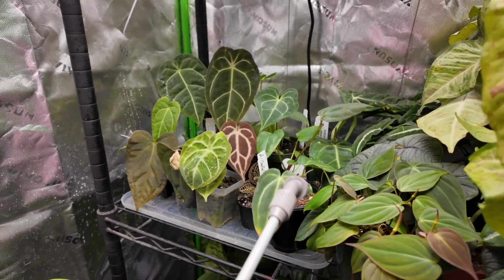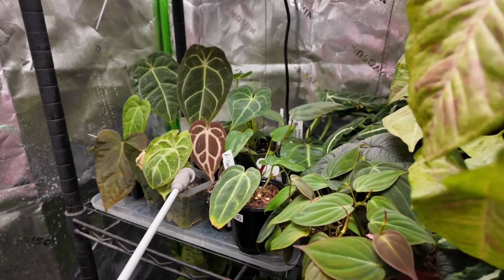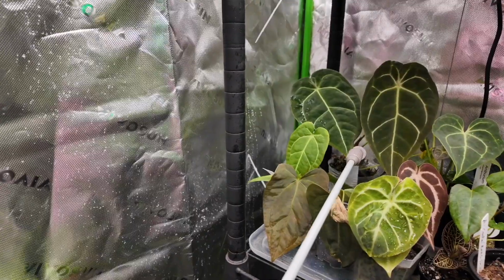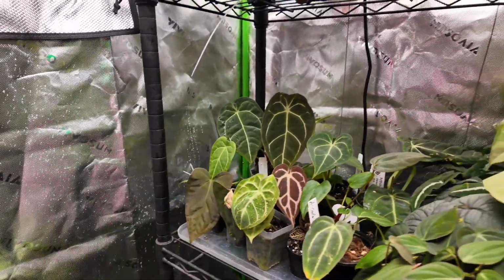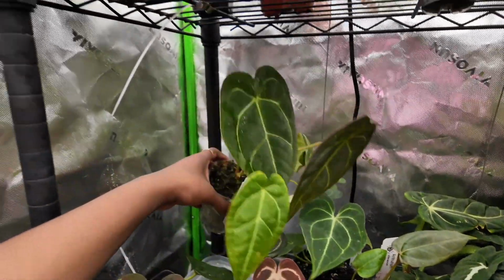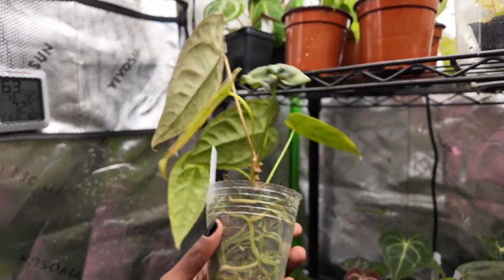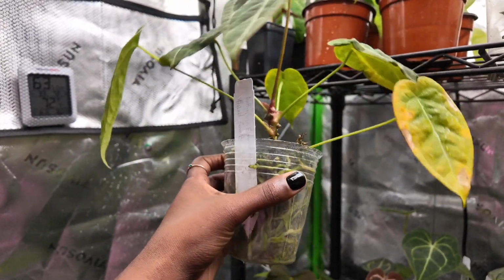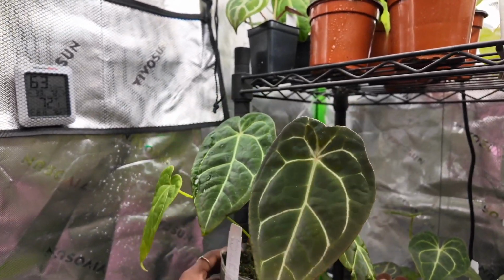I really, really love having this sprayer because I don't have to move the plants. I can just spray it inside. This one, okay, so I got this one from a plant sale and trade, and I love it so much. Let me grab it. It's been in sphagnum moss this whole time, but I think I need to take it out because the roots need some TLC. But the plant is flourishing. Like, she's doing her big one.